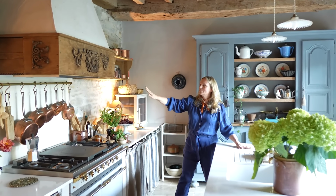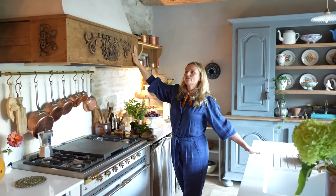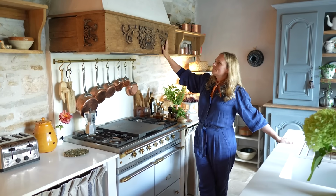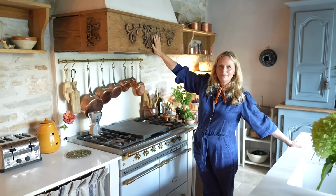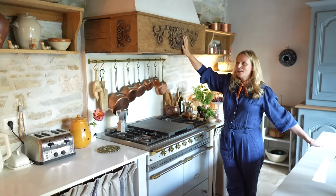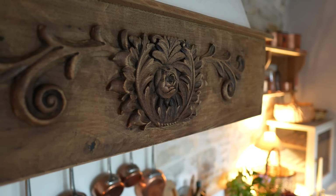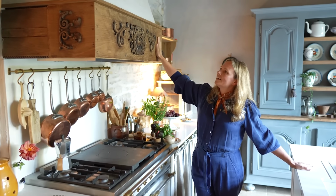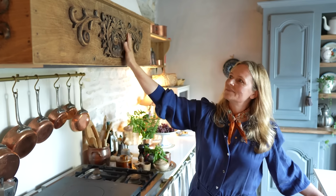I actually made this with a local carpenter. It's actually the side of an old bed that is beautifully carved, and the bed had been destroyed by woodworm, and this one panel was all that remained. So he beautifully made this surround for the range hood, and I love it.